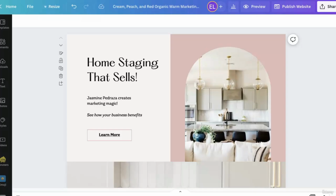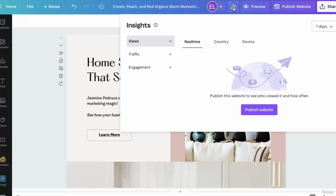Okay, so once you have your website all ready, you are going to want to have a little bit of information around your traffic and insights. You can set up a third-party way to do that, like Google Analytics, and that might be fine. But if you want to use the insights within Canva, you go to this little icon. It's like the 3 lines right here.